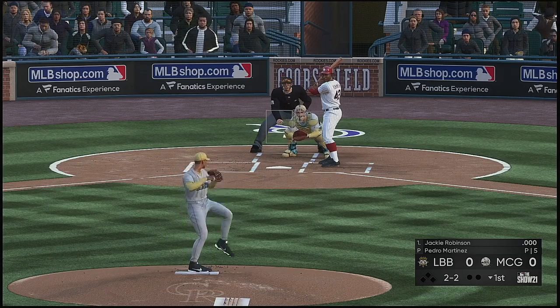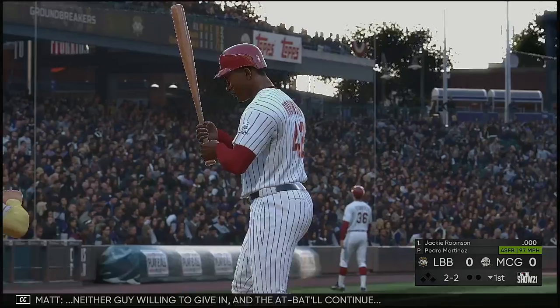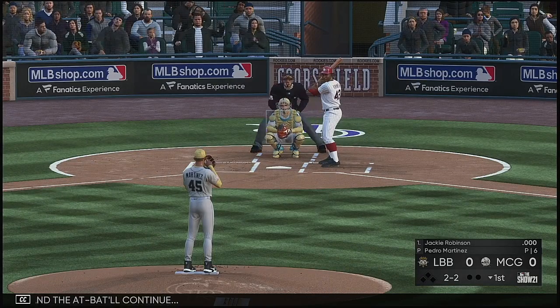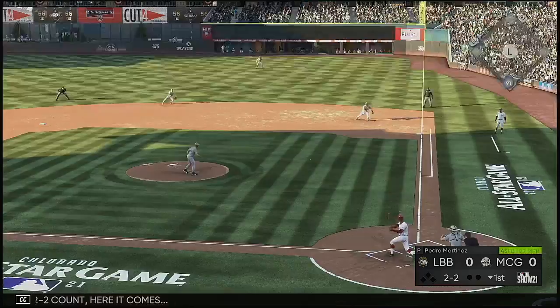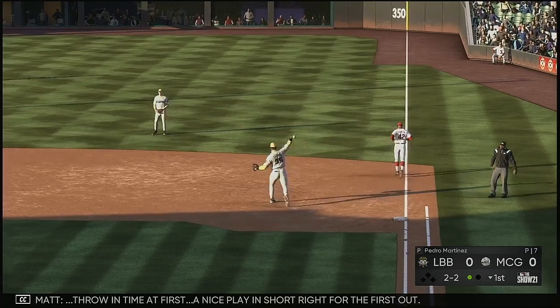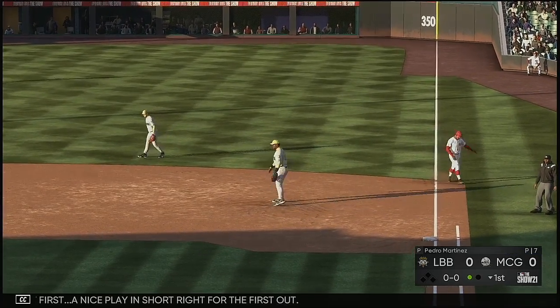Ready with another 2-2. Neither guy willing to give in, and the at-bat will continue. Two and two count. Here it comes. On the ground to the right side. He'll get to this one deep in the hole. Throw in time at first. A nice play in short right for the first out.